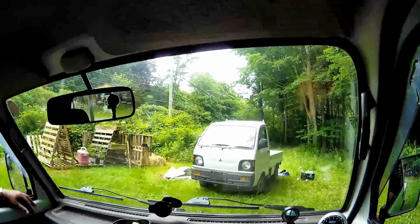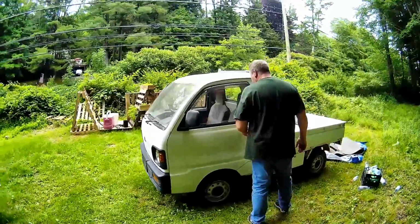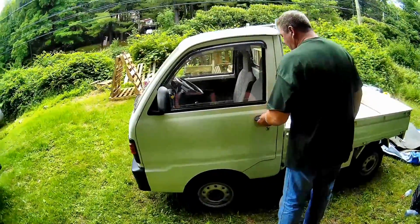And Jeff found a mini truck right up the road from his house, so we'll check it out. Oh, the door's locked.